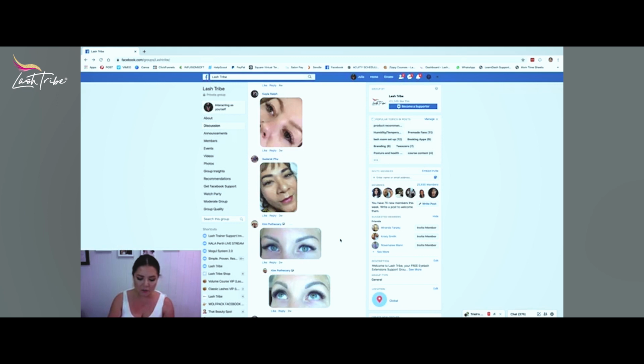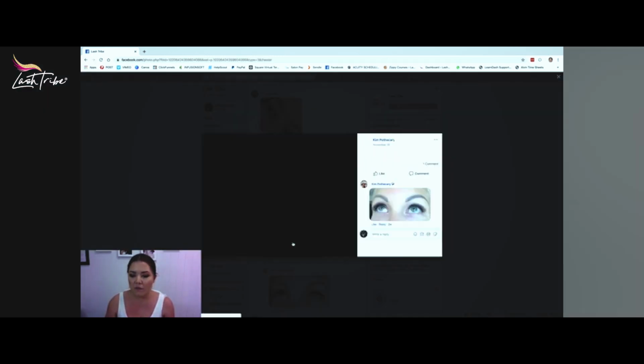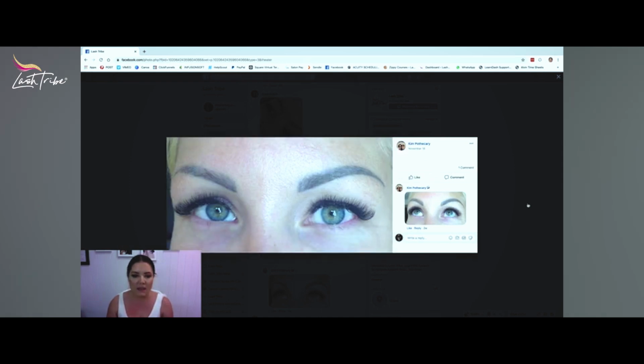I want to show you one of the hardest models I've ever had to do as a trainer, and then I'll show you the after as well. But before we do that, I review this one. Again, she's slightly sideways, slightly on the side, okay?